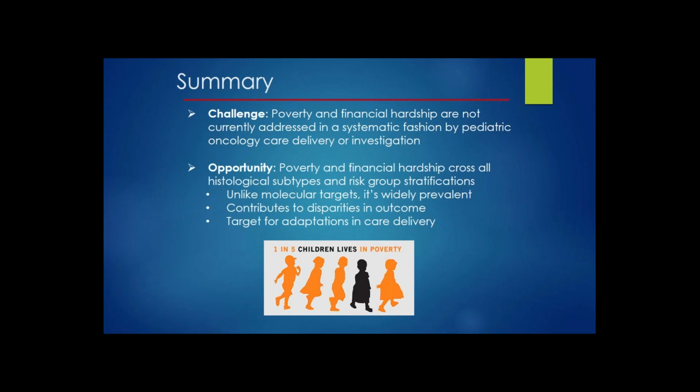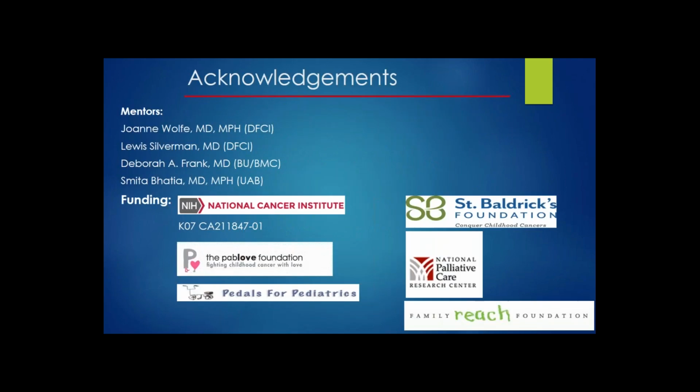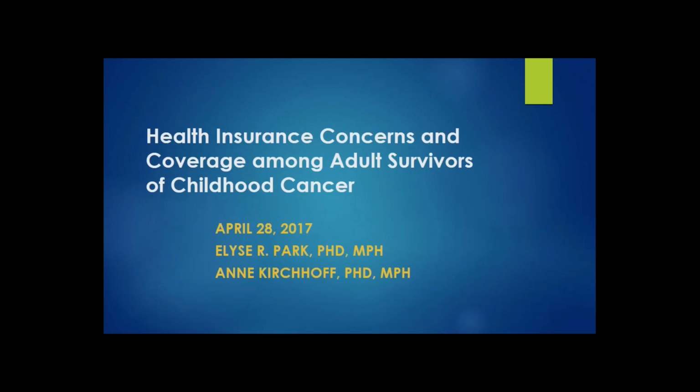And what that means is that if we're able to come up with interventions which in fact may help this, we have the opportunity to potentially make huge improvements both in quality of life and potentially in disease outcome for our children and families. And with that, I'll just acknowledge my mentors and my funding source, specifically my K07 from the NCI right now, which is allowing our ongoing trial. Thank you so much.